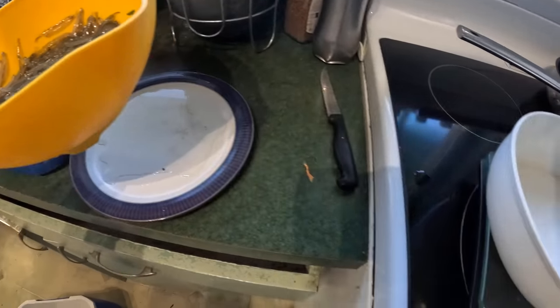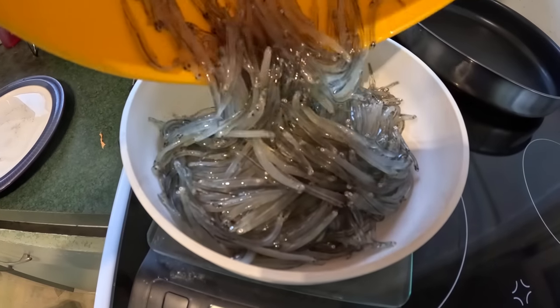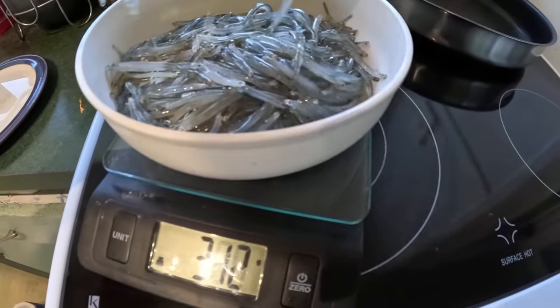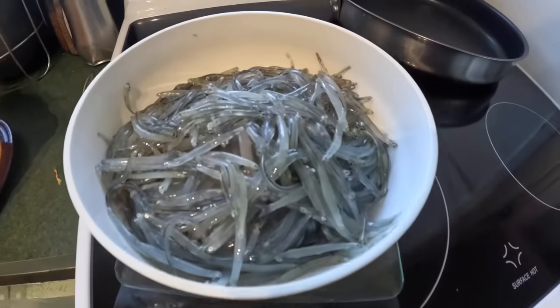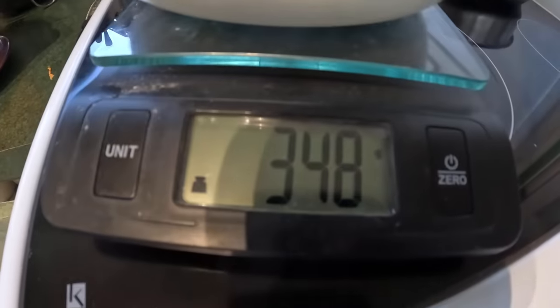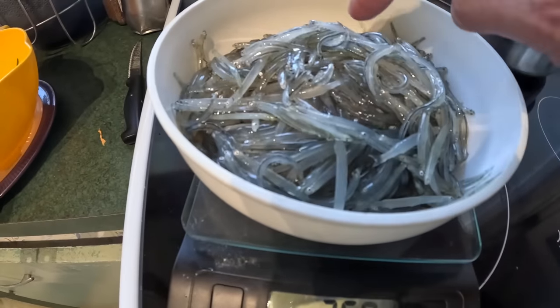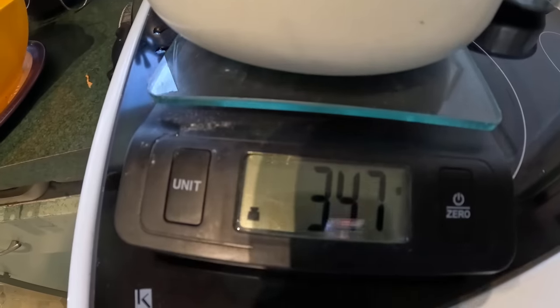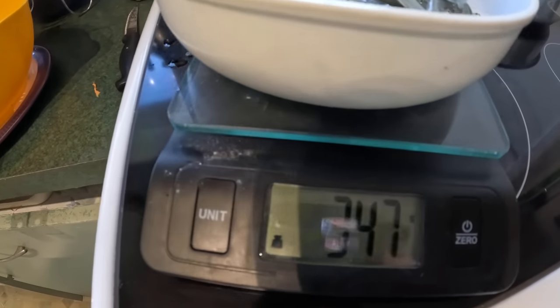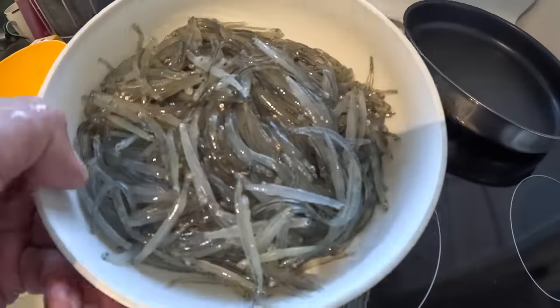Are you ready? Let's weigh it up. Here it goes. Oh, then you got 320 grams. 348 grams, so nearly half a kilo, not quite. So the other day we were 334, now we've got another 10, 11 grams more. There you go, there's our catch for today. I'm happy with that.